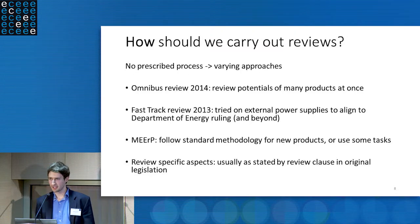Do we want it to be as fast as possible so we can get as many savings as quickly as possible? Like Peter was saying yesterday, we need to be quick. We only have 10 years to reach our climate targets. Or do we want to involve as many stakeholders as possible? How much stakeholder interaction is necessary to actually reach a consensus and a good review?